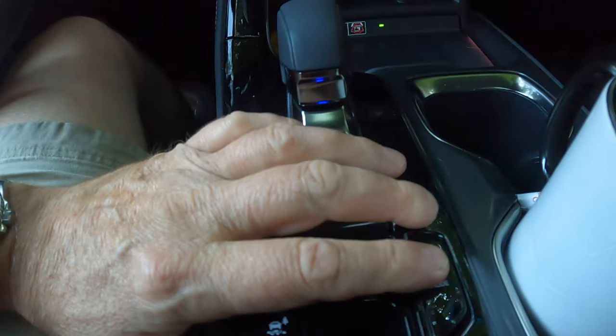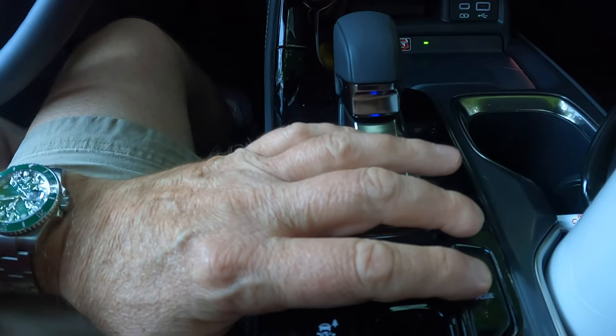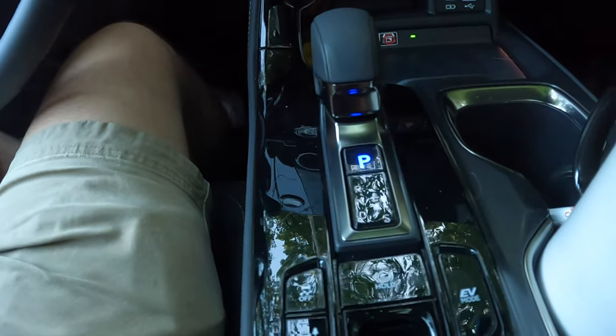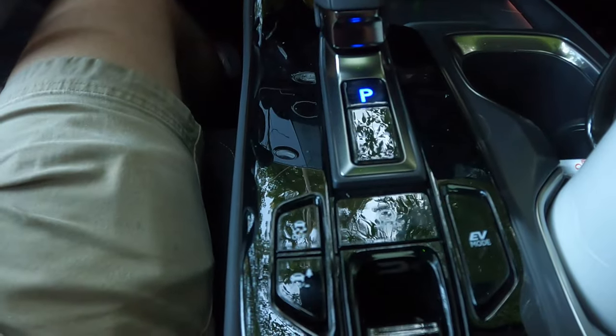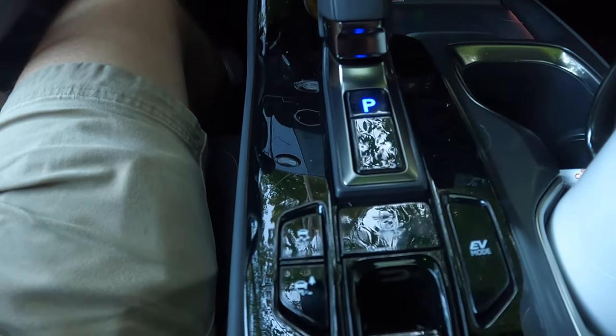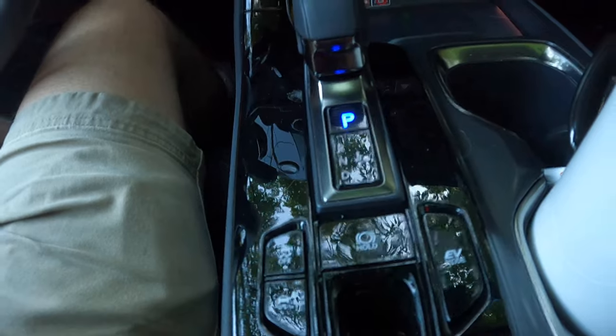You drop down here, and we have two modes here. We have your EV mode, which, of course, is electric vehicle mode. And it will stay on the battery power alone, moving the car with the electric motors as long as it possibly can. And then once you're out of what they feel is sufficient battery threshold, then the engine will kick on. But that's great for things like drive-thrus. I always mention that. It's the drive-through mode.